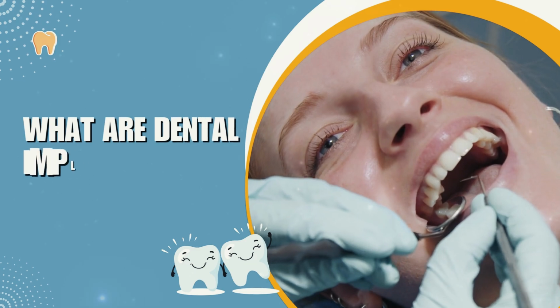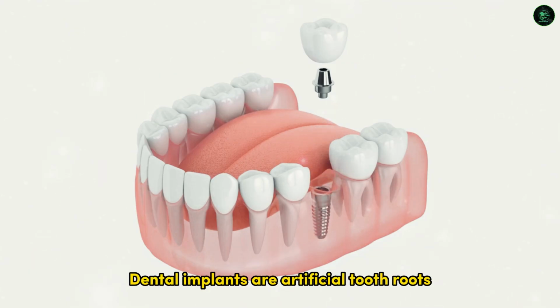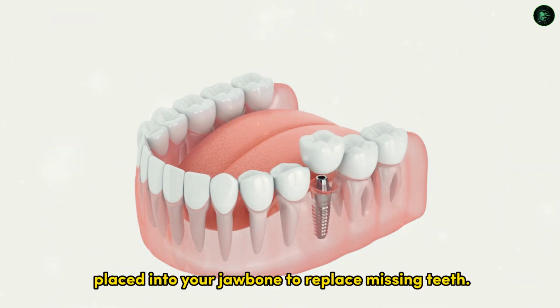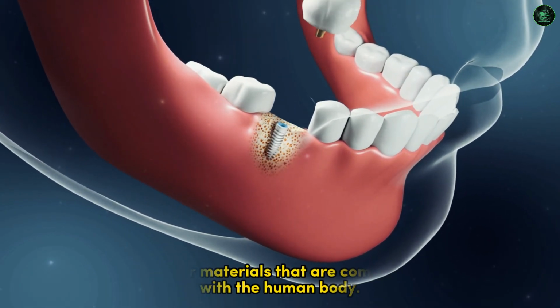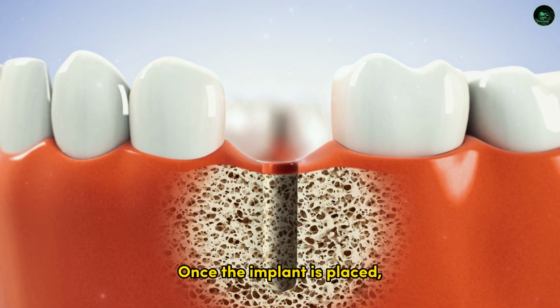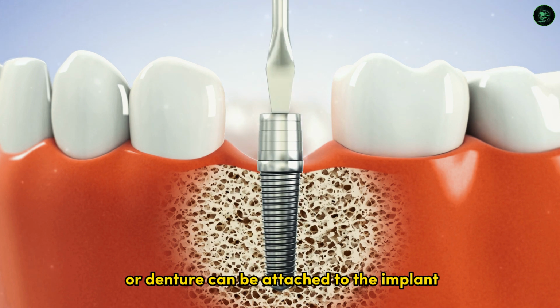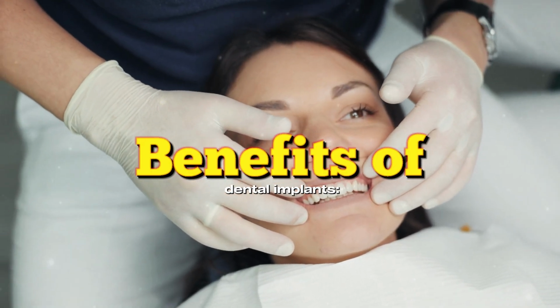What are dental implants? Dental implants are artificial tooth rods that are surgically placed into your jawbone to replace missing teeth. They are typically made of titanium or other metals that are compatible with the human body. Once the implant is placed, a crown, bridge, or denture can be attached to the implant to replace the missing tooth or teeth.